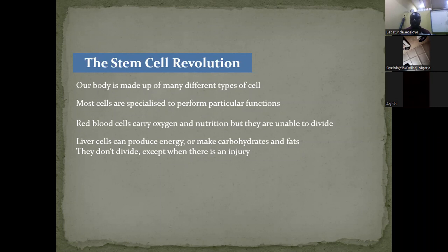Most cells are specialized to perform particular functions, which is good in a way because if they are not, they can just misbehave and become cancerous cells in the body. So for instance, red blood cells carry oxygen and nutrition, but they are unable to divide. They remain red blood cells. Liver cells can produce energy, make carbohydrates and fats.